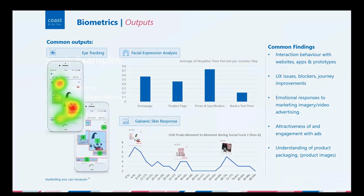So, having explored the basics of biometrics and what it is and how we run and test and the type of things we get from them, in this section of the webinar, I wanted to run through some example studies to give you a feel for what's possible with biometric analysis. We've used it in a wide variety of applications, typically using digital stimuli, but have a broad spectrum of other stuff.